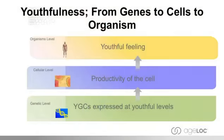So using this ageLOC tool, now we're able to go and to investigate aging and see what we can do about it. So again, I mentioned before, youthful feeling is very much related to how productive your cells are and how youthful they're expressing themselves. And those cells, in terms of their energy production and how they're able to cleanse themselves, are also very much dependent upon how the genes are expressing themselves. That's targeting the sources of aging.